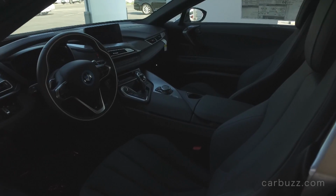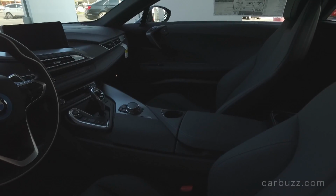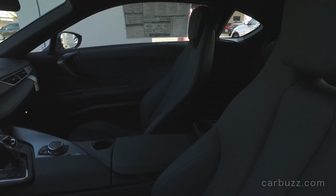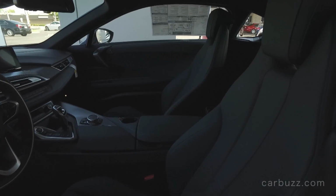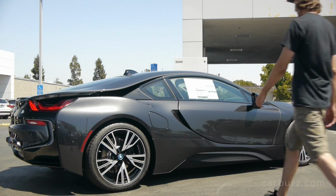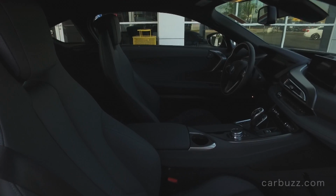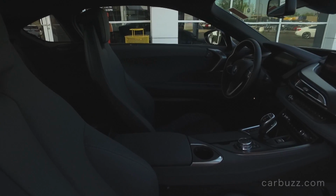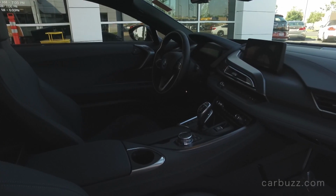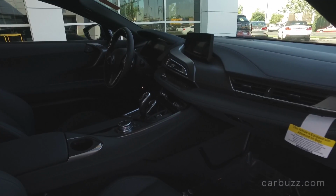All right, so let's step inside this really cool futuristic interior. To me, it almost looks like the Millennium Falcon right out of Star Wars. And that layering design that you saw outside continues inside as well. This is all covered in black leather. It's a 2+2, meaning two in the front, two in the rear. And the rear seats, just like on the Porsche 911, are almost useless. They're very, very tiny.